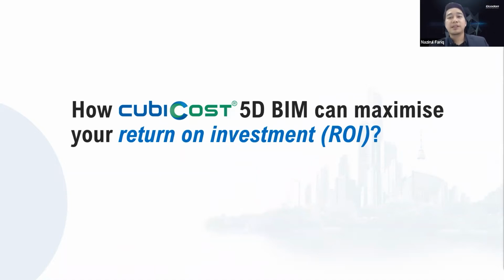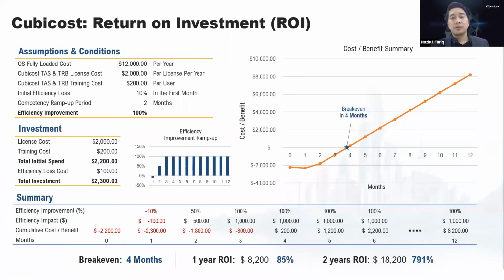One of the most common mistakes made by owners is failing to provide a budget for the design team to achieve. And how Cubicost's 5D BIM can maximize the return on investment. With Cubicost, most of our customers only spend on the direct cost of the license and the training. The rest depends on the time and effort of using it. Also, with proper implementation, we can see a gradual improvement during the ramp-up period. And eventually, every dollar you spend will give you direct and indirect benefits of using Cubicost.